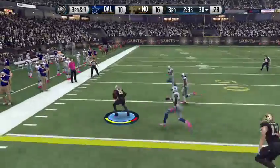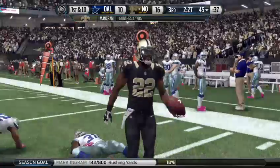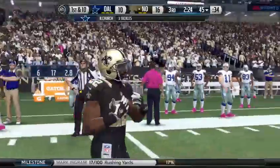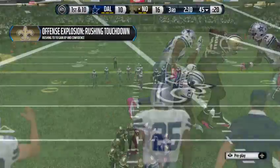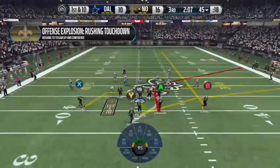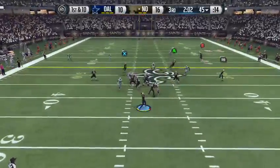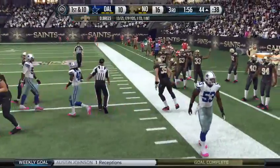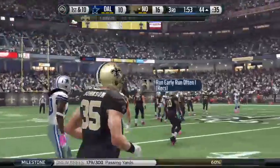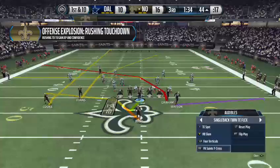Mark Ingram, showing the critics why he is the number one running back with a little turn to the left. He could have gone straight. And that's how you do it in New Orleans. Be aggressive. We'll see if that first down can lead them to a score. And Austin Johnson breaks, gets tackled by his legs, but still gets the first down. Our reliable fullback made a play that moves the chains for us.